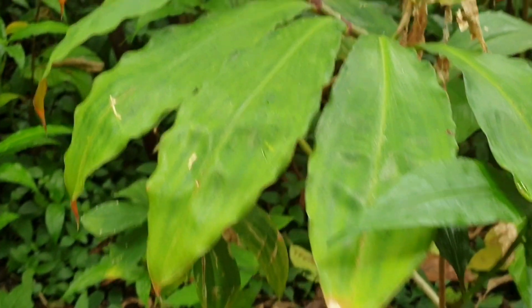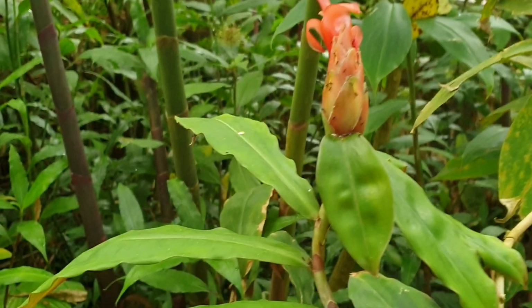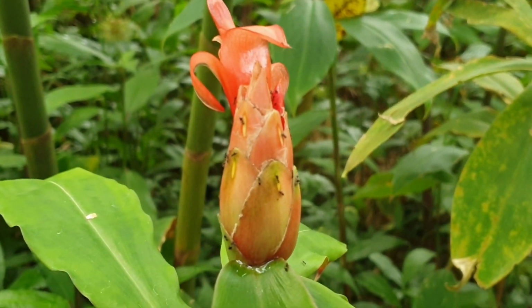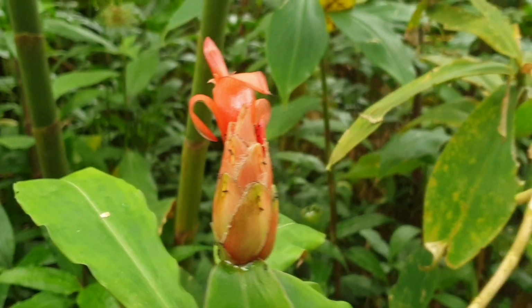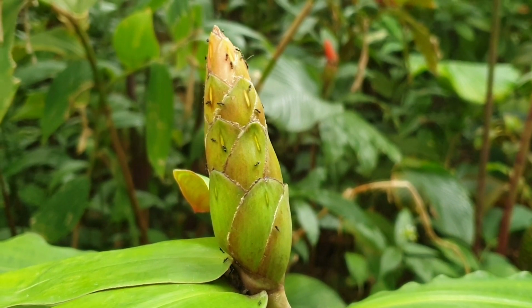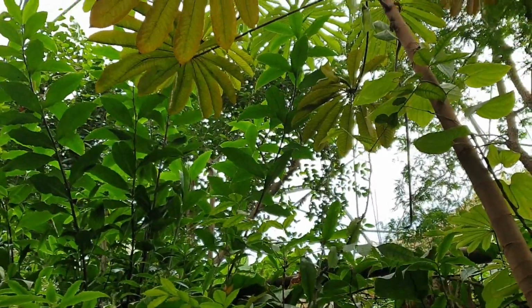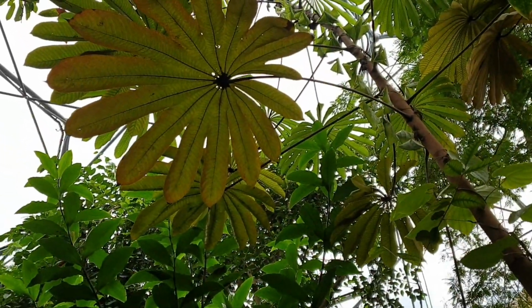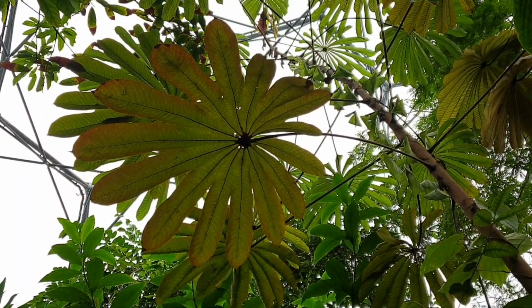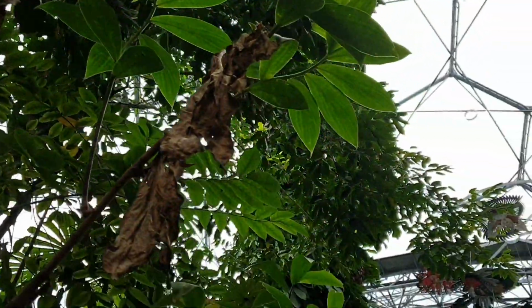And this one is a spiral ginger plant. It's got flowers and visitors. And there's one that's not opened yet. It looks pretty. Beautiful leaves. Just gonna spin around and show you.